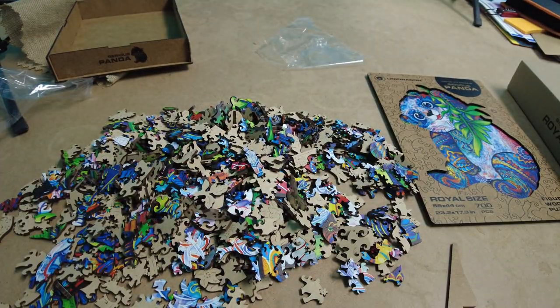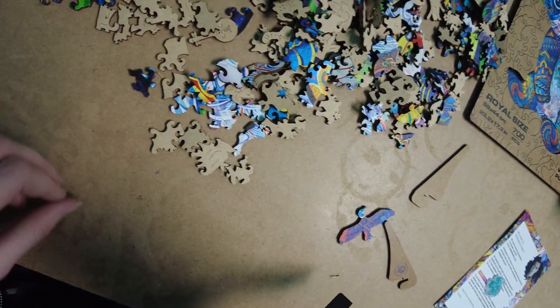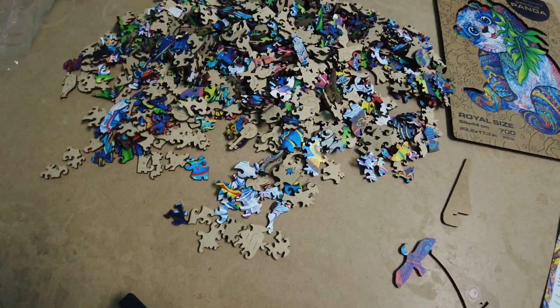It may blend in really well with my board though. Look at that. It's a good thing it's just slightly lighter. Regrets of having hardboard at this time. My goodness. One reason not to have it for doing wooden puzzles. Oh dear. Okay, let's get sorting.